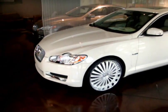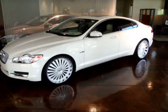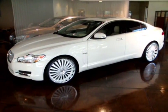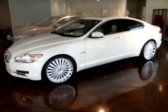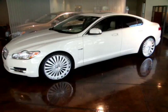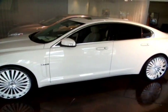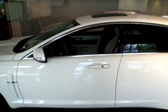The results of this profile and many other refinements are aerodynamics with a drag coefficient of 0.29, better than any production Jaguar. The outstanding aerodynamics are not just to benefit high-speed performance. They help create impressively low levels of wind noise, aid in fuel economy, and help provide exceptional stability at speed.